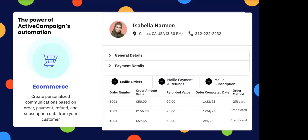On the right-hand side of the screen, you will see exactly how a customer contact profile looks in ActiveCampaign, where you will have access to Mollie's powerful payment data under a Mollie Orders Custom Object tab, as well as a Payments and Refunds tab and Subscriptions tab.